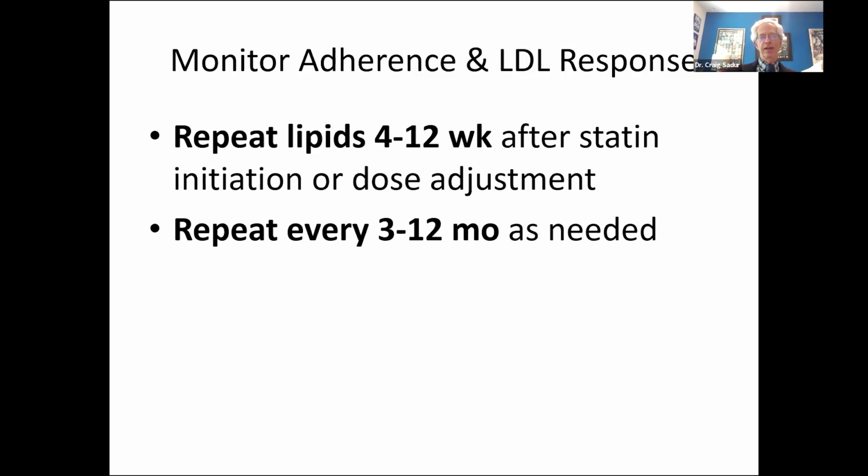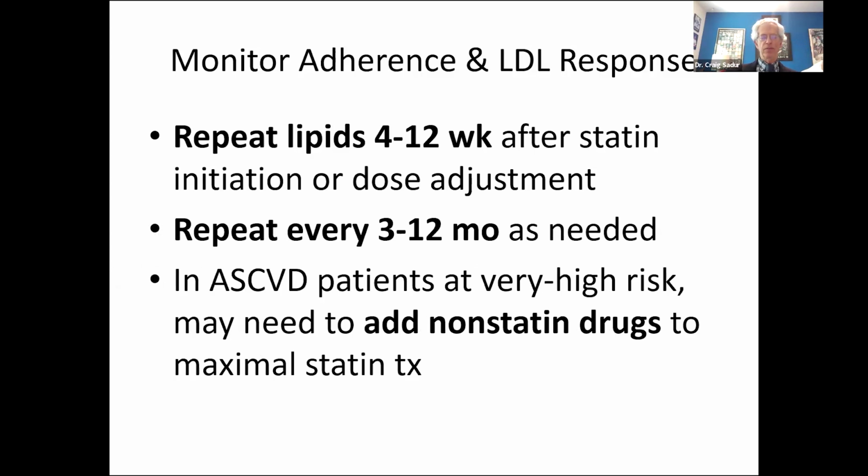And then repeat it, even if they're doing well, at least yearly. Certainly if the clinical situation changes, you can do it sooner, but at least repeat it yearly to make sure things are as they have been. And in atherosclerotic cardiovascular disease patients at very high risk, they may need to add a non-statin drug to their maximally tolerated statin, and then you can go ahead and repeat the fasting lipid panel in 8 weeks.